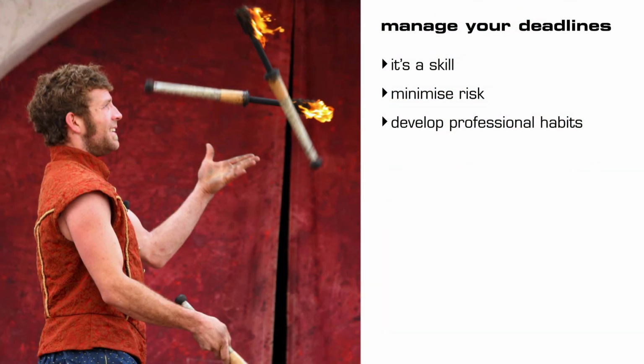So in summary, managing your deadlines is an important skill, and that's something you need to develop if you're going to be a professional designer. So you need to minimize the risk of things going wrong and develop professional habits. If you do this, you'll insulate yourself against the vagaries of fate and accident, and you'll generally find studying at uni and later on professional life considerably calmer and less stressed than if you leave things to the last moment or don't plan for contingencies. So I wish you the best in developing these skills. They're really important. Don't delay, work on it now, and plan to succeed.